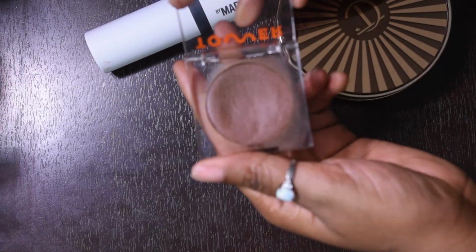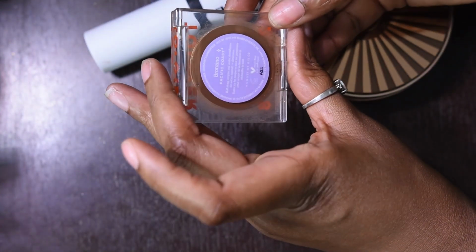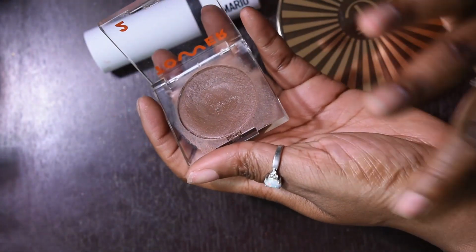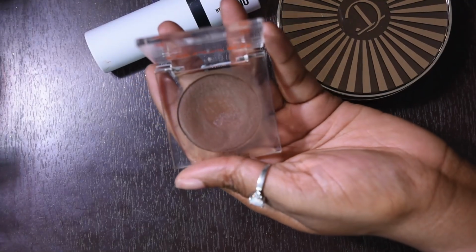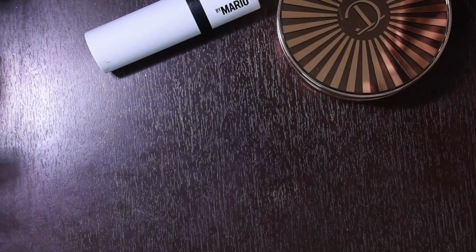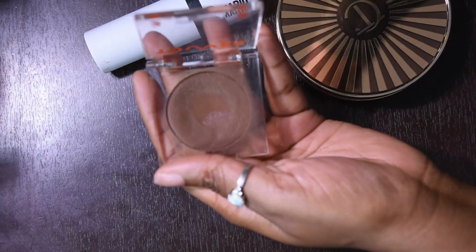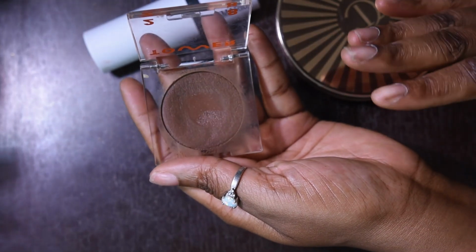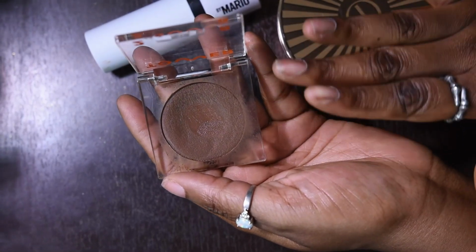This is the last of the couple of cream bronzers that I had from Tower 28. This is in the shade Pacific Coast. I want to feel the formula. Okay, so the formula is still good. I do like this formula, but I can't distinctly remember the last time I reached for it. It smells like crayons, and this is an older formula. I've had this for quite some years. And like I said, I don't reach for it for a lot. So I think I'm actually going to go ahead and just declutter and throw this away.